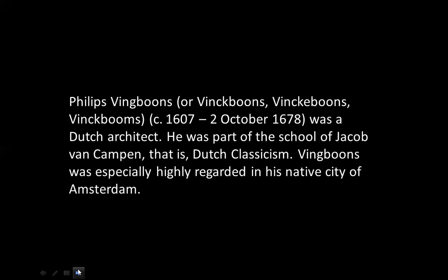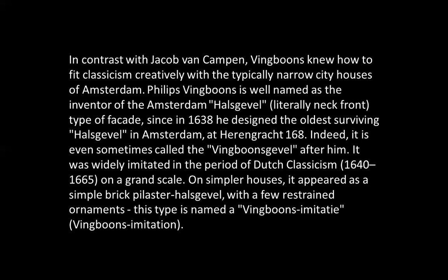So we are going to see the works of an architect from the 17th century who was very active in Amsterdam. Vingboons was especially highly regarded in his native city. In contrast with Jacob van Kempen, Vingboons, who was a famous architect at the time, knew how to fit classicism creatively with the typically narrow city houses of Amsterdam.